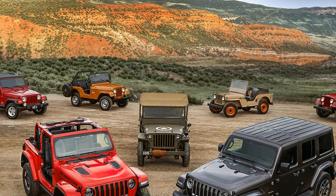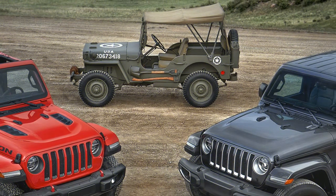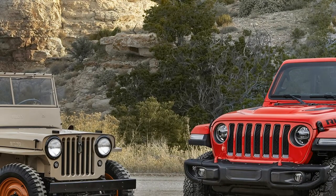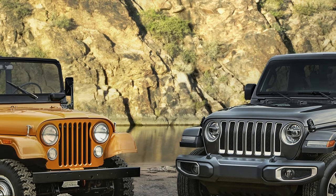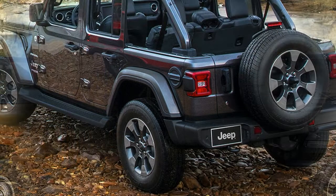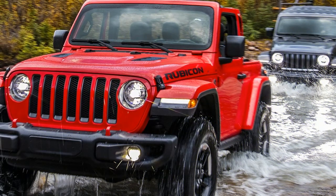Underneath, the Wrangler rides on a separate ladder frame chassis with solid front and rear axles suspended by coil springs. Open, limited slip, and electronic locking differentials are available depending on the trim level. All Wranglers are 4-wheel drive and can be ordered with one of 3 transfer cases, including a new Selec-Trac system that can be left engaged on any kind of pavement to extend the Jeep's appeal on snowy days.